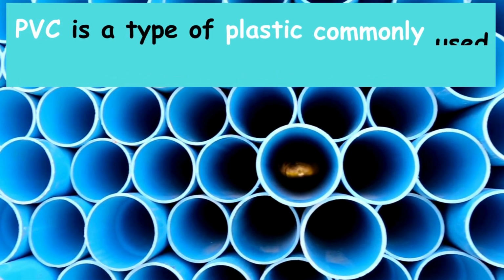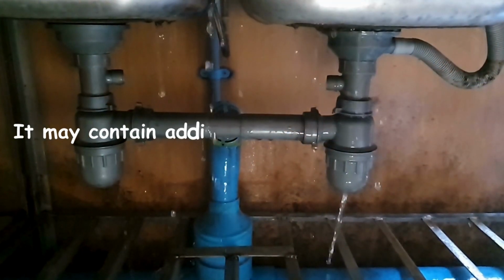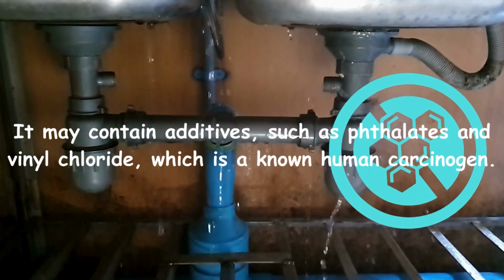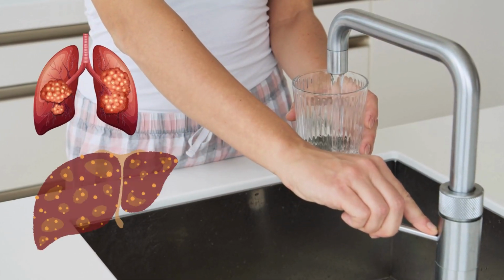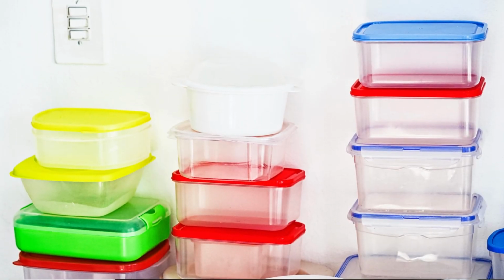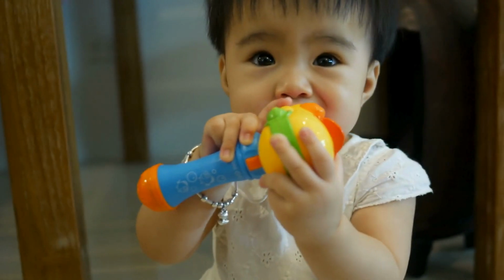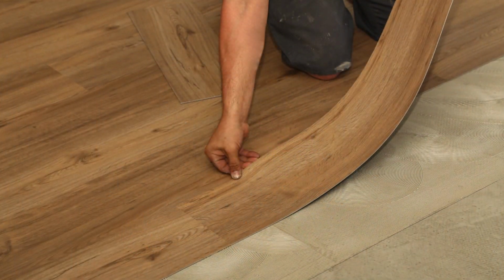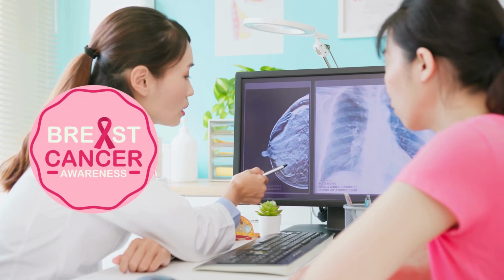PVC is a type of plastic commonly used in pipes, clothing, and other products. It may contain additives, such as phthalates and vinyl chloride, which is a known human carcinogen. Long-term exposure to vinyl chloride has been associated with liver and lung cancers. Phthalates are a group of chemicals used to soften and increase the flexibility of plastics. They are found in various household items, such as plastic toys, vinyl flooring, and food packaging. Some studies have indicated a potential link between exposure to phthalates and an increased risk of breast cancer.